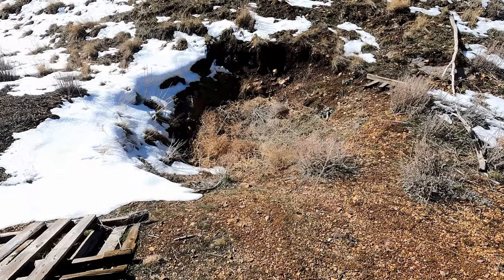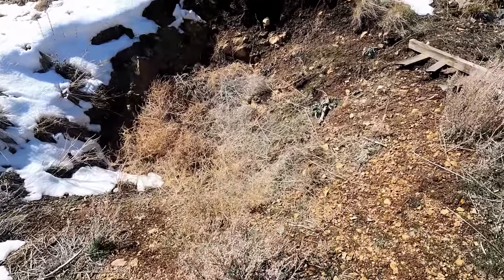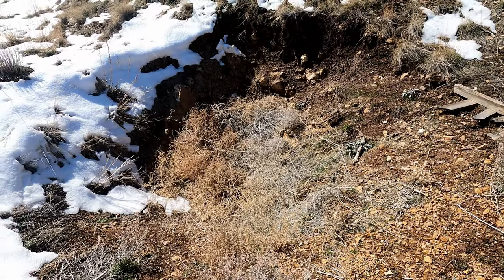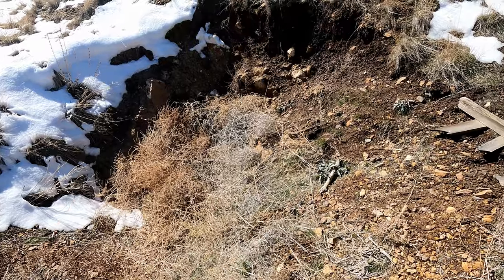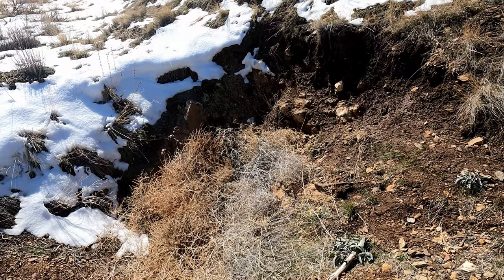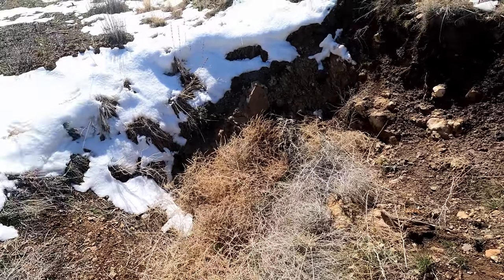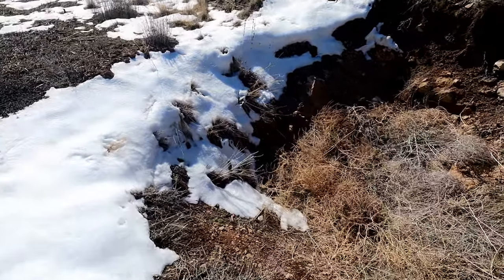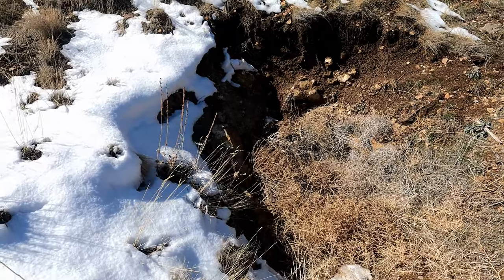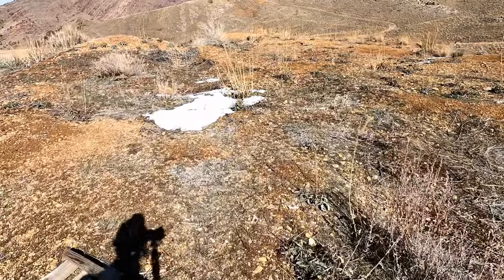Well, crap. I can hear animals in there, squeaking and whatever, chirping. But as you can see, it's completely full of freaking tumbleweeds. And I'm not really in the mood to dig those out right now. And I kind of get the feeling it would be barred off anyway, gated off. So we'll poke around the mine dump for a minute.